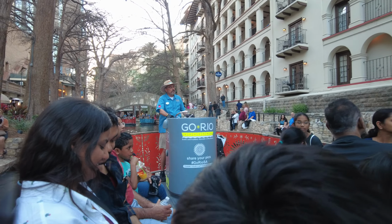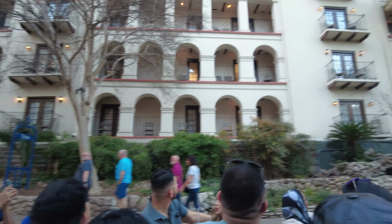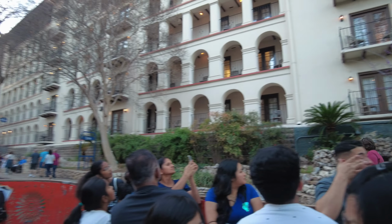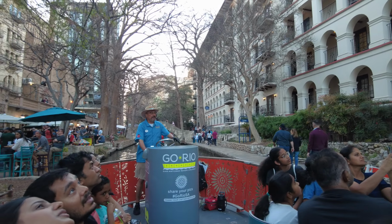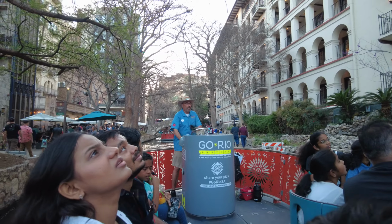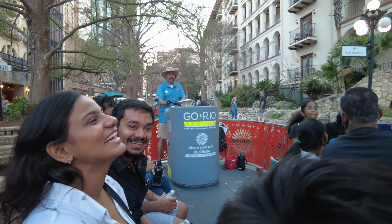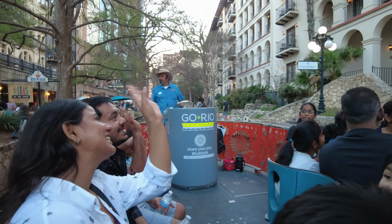On the left side of the boat is La Mansione. La Mansione is a luxury hotel that opened up in 1968, but parts of that building go back over 100 years before that. Starting in 1853, that was the St. Mary's boarding school for boys. After that, a couple of different versions of St. Mary's University. Of course, St. Mary's University is still going strong here in San Antonio.